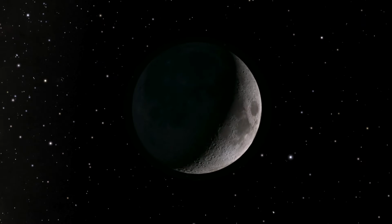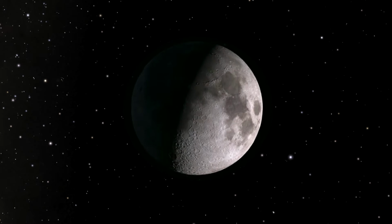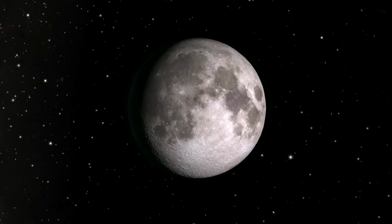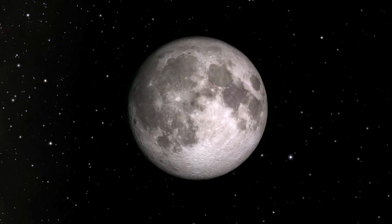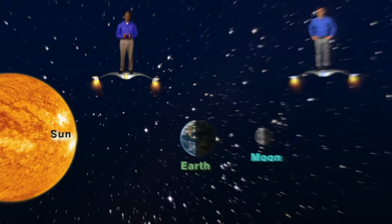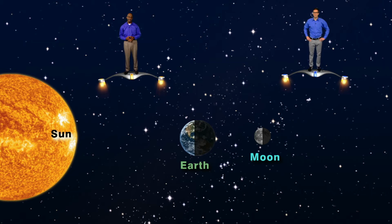Since the moon takes about 29.5 days to go through a cycle of phases, you can, on occasion, have a full moon on the 1st or 2nd of the month and another one on the 30th or 31st of the month. And that's exactly what happened this month. We had a full moon on January 1st, and another one is coming up on January 31st. See, no blue color.